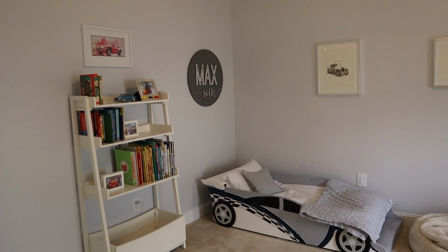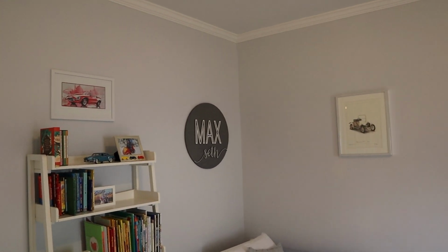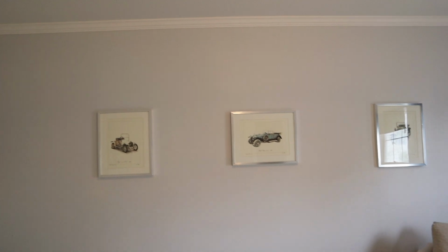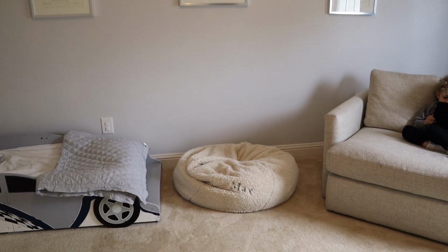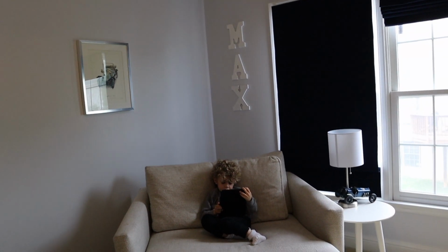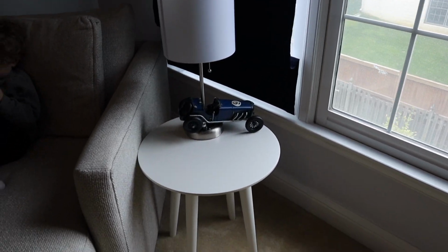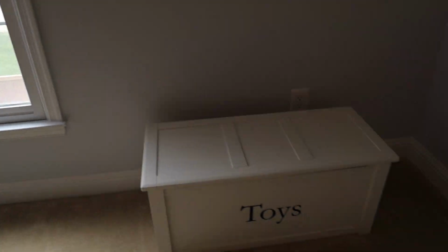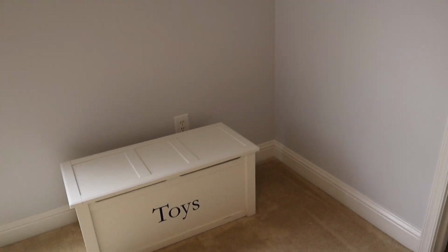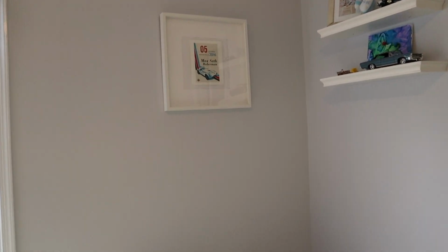And then we've got his super cool race car bed, his name sign, some vintage car prints, beanbag, his big chair, another little name sign, a super cool car lamp, and then his toy box. And over here we just have some shelves. This is actually another personalized print. I'll go into detail about everything in a minute, but let me just give you the overview.